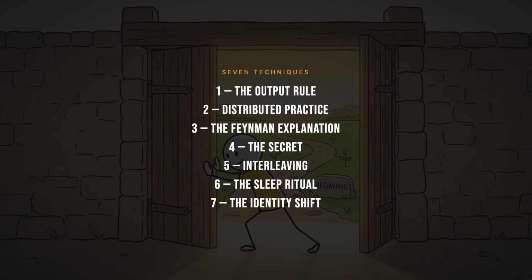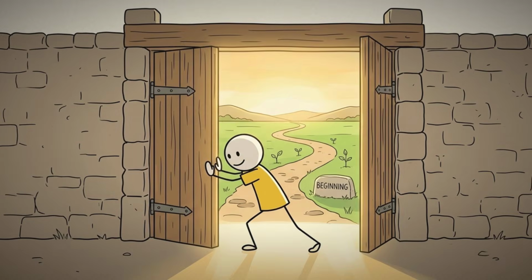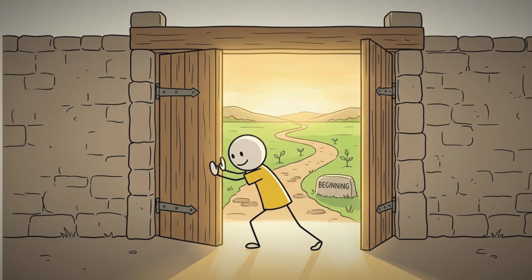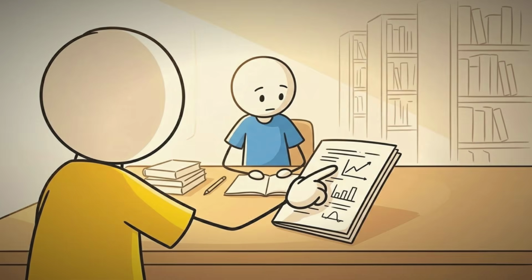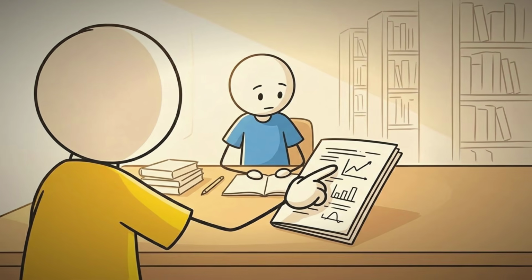You don't apply all 7 tonight. Pick the one that exposes the biggest gap in your current method. Try it for 1 week, then add another. This is how Japanese students build memory that lasts, not through harder studying, but through smarter alignment with how the brain actually works. The information was never the problem, the method was.